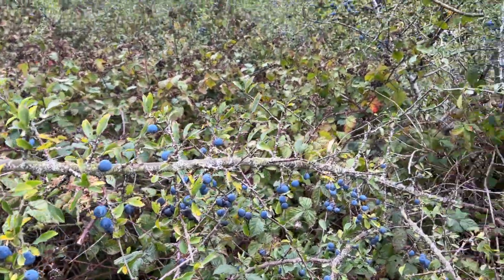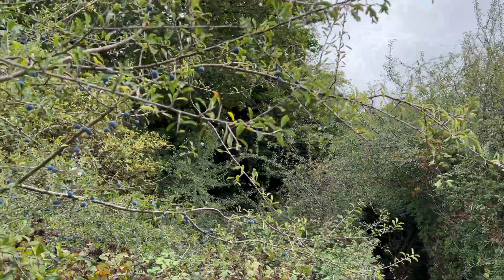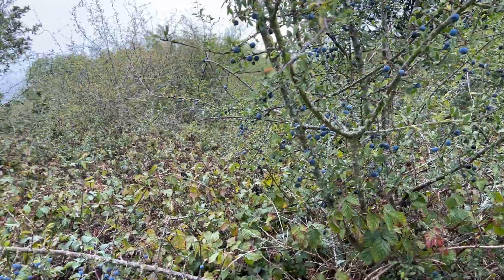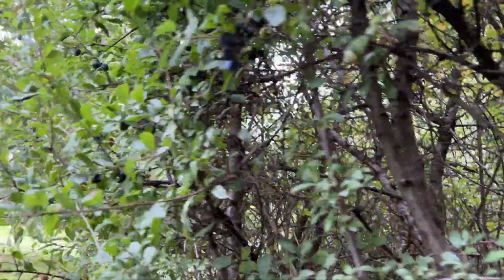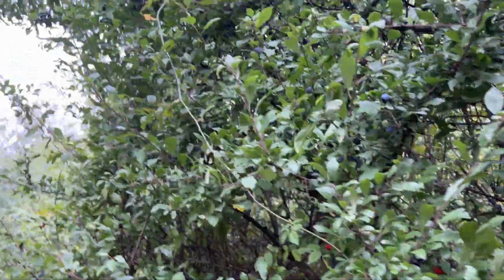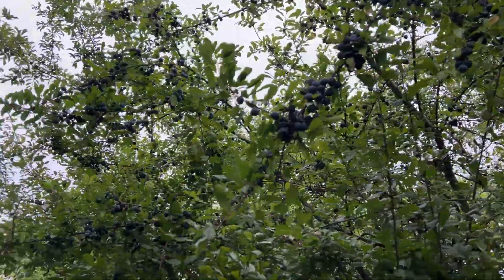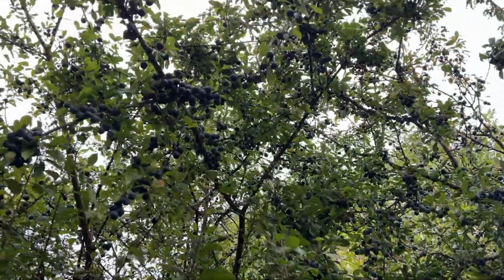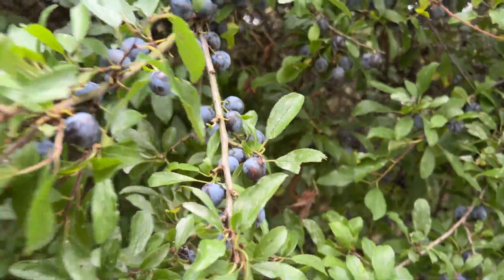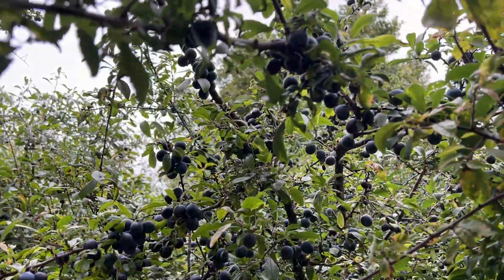And still the sloes keep coming. I don't think I've ever seen a year like this. I've seen mast years in my time, but I've never seen so many sloes on the trees as we've got this year. Extraordinary. And then you look up here. Look at this. I've never seen crowds of berries like that before. It's mad this year. And they're everywhere. Every single branch, covered in them. Look at it. Best sloe year ever.